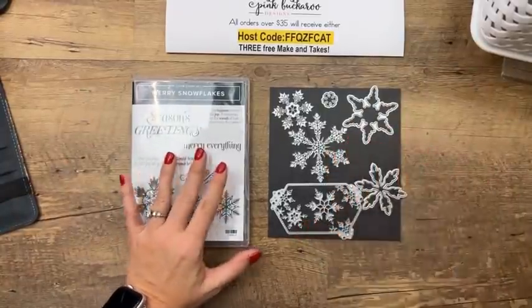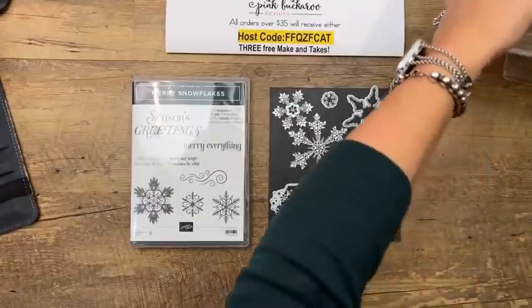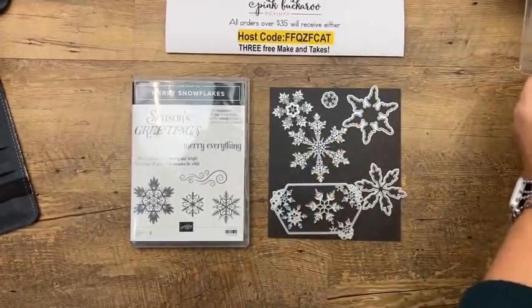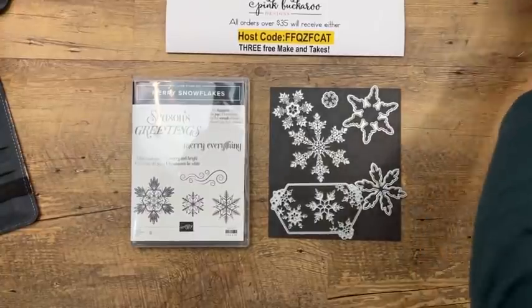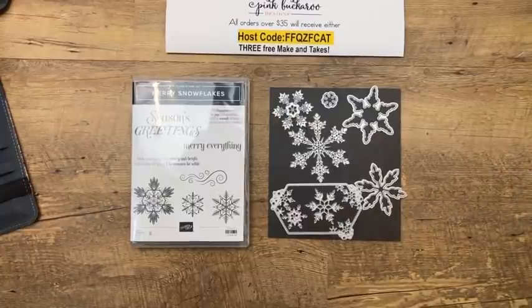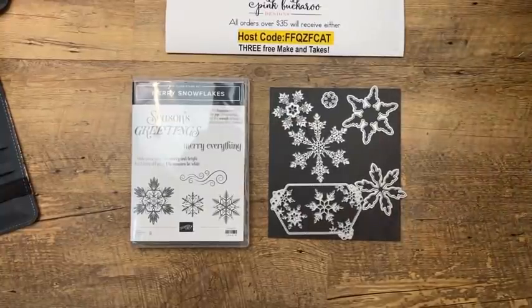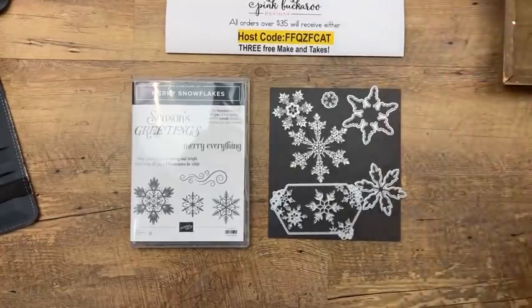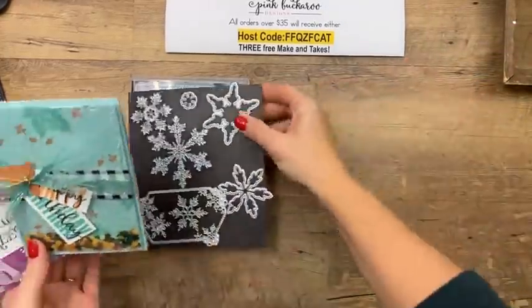So just a heads up that today's projects feature the dies that are gone. But the show must go on, right? And we'll just be making some substitutions. I know a lot of you already bought those stitched snowflakes because you love the stitch dies as much as I do. So anyhow, let's get started.